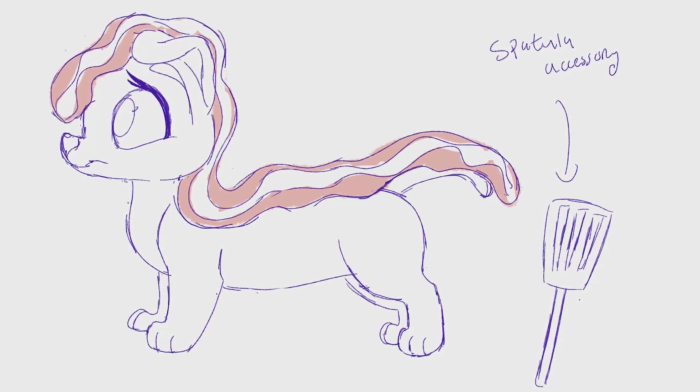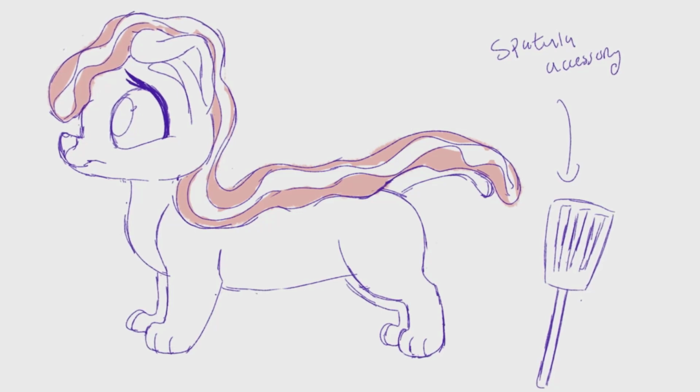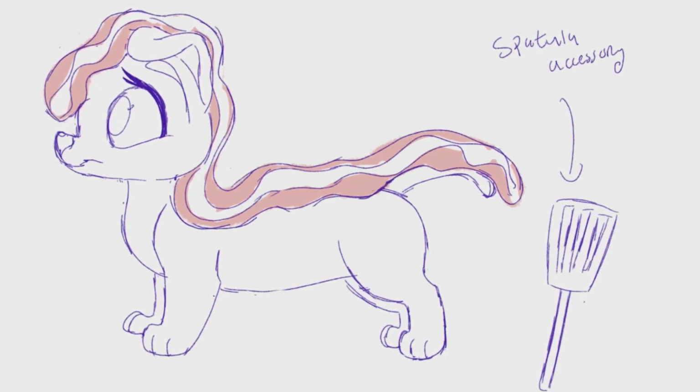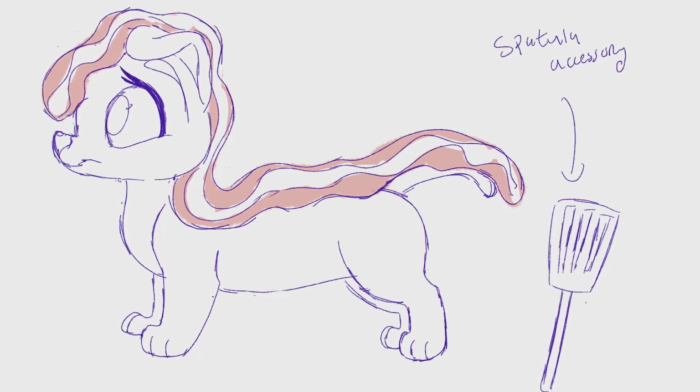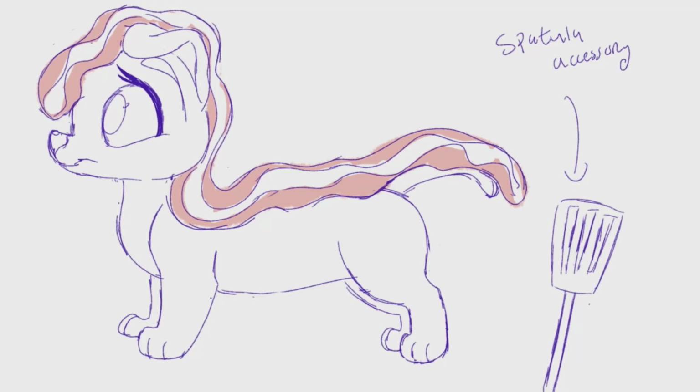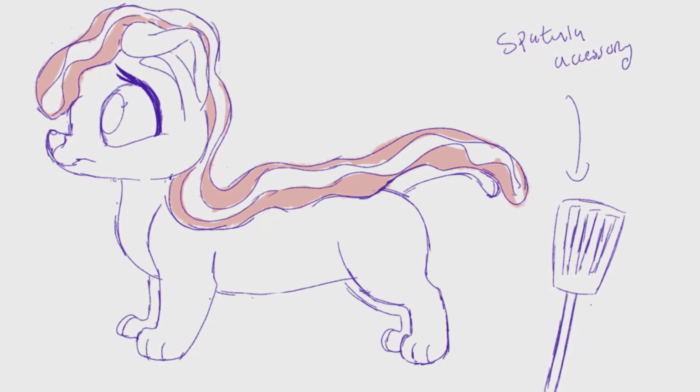The first is a Wiener Dog. This is what we're looking at right now, and it has a long strip of bacon that runs down its back. This is definitely the simplest of the designs I came up with, but it's one of my favorites. And as you can see, I also do the little accessories that may come with the pet as well. The bacon Wiener Dog will have a spatula.